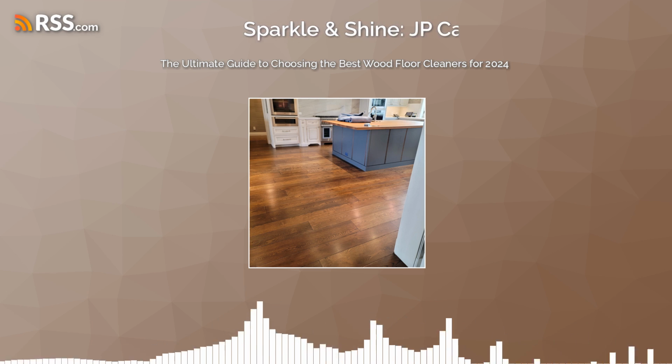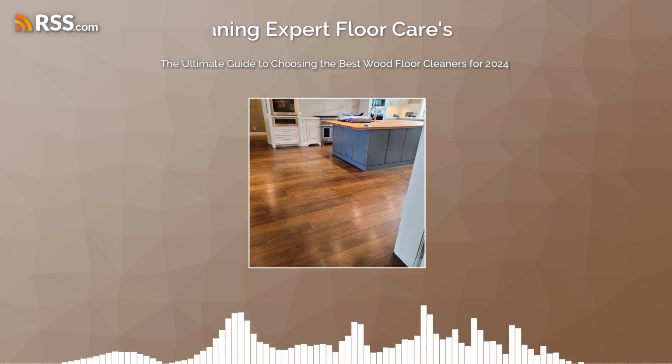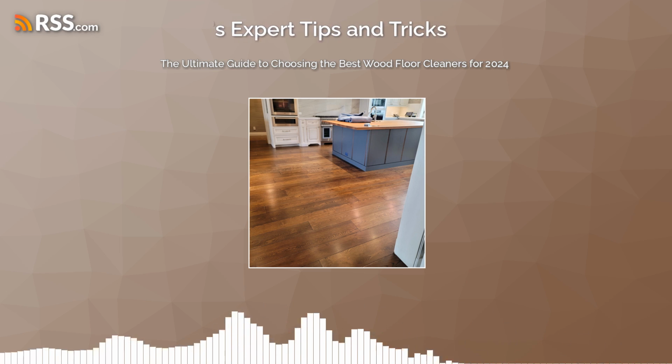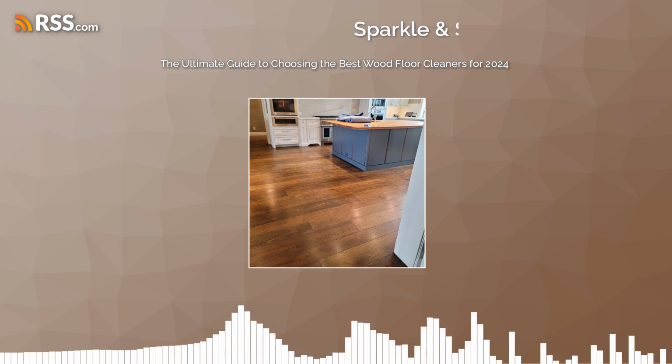Weiman Hardwood Floor Cleaner, I probably pronounced that wrong. Black Diamond Wood and Laminate Cleaner. I picked these because they were all rated for outstanding performance, they have good safety profiles, and they're relatively easy to use. So if you don't like what I rated as number one, any of these options will generally meet your needs.